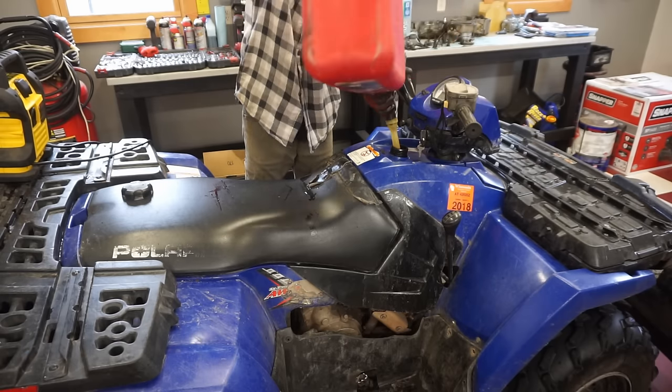Pound this off of here. Alright, A arm finally came off. Had to get my air hammer out to get that off. Now this can be pulled out. Now, I'm gonna try to pull the CV axle out. See if we can get her out here. Pulled right out. That was lucky. Look how rusty that is in there. Jeez.